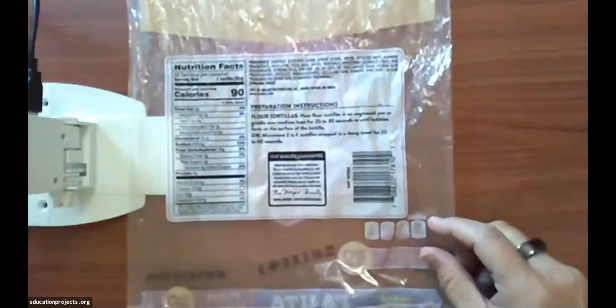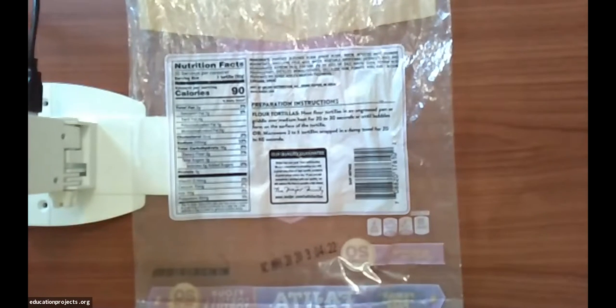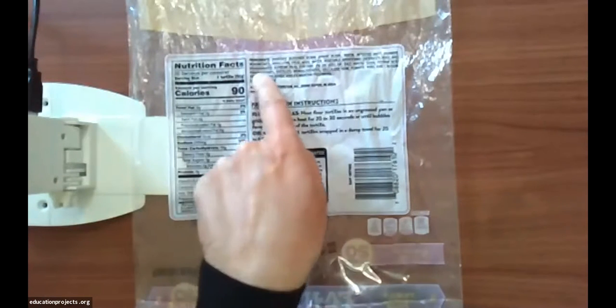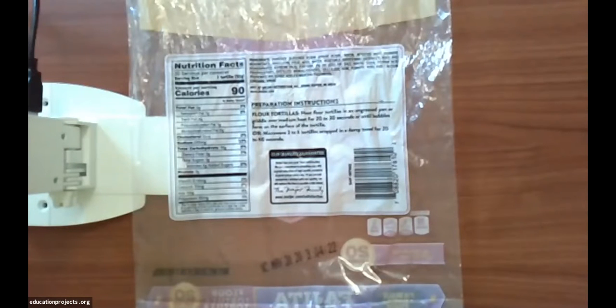So if we turn it over to the back, there is, again, some additional information. Usually this is where you're going to find how to prepare whatever the food is, and the nutrition label and the nutrition facts. This ingredient list also tells you a little bit more about what's in that product.